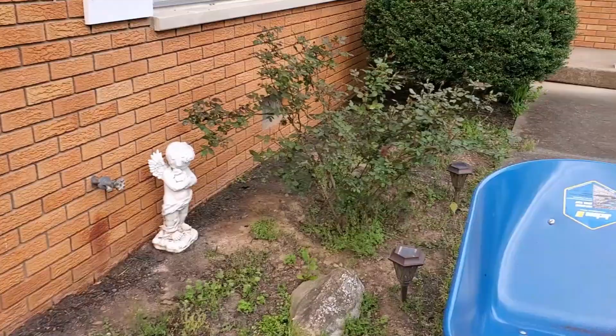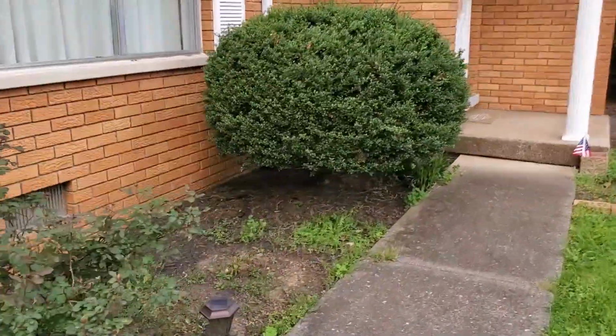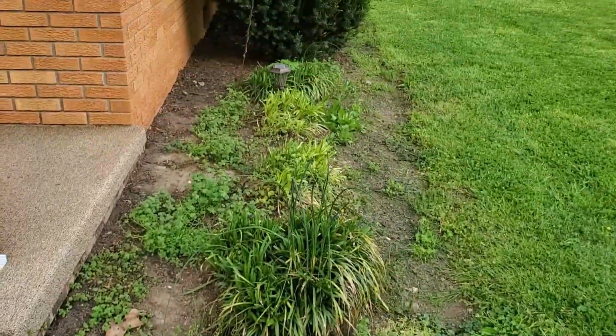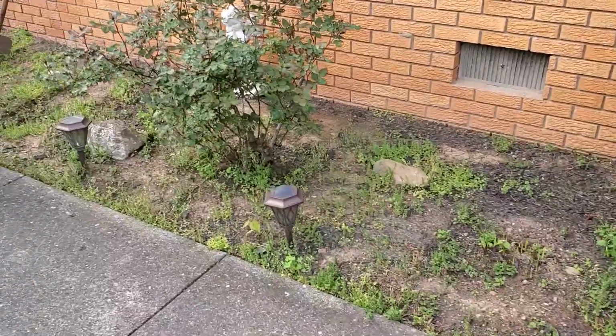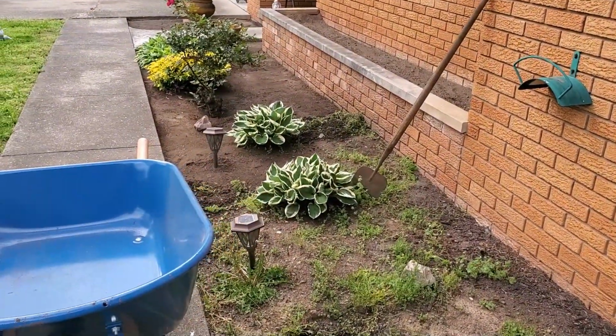Halfway finished, and I think I'm just gonna get to this corner right here today. I wanted to get all of this done. We'll have to see, but it's getting kind of late in the evening, and this is taking a lot longer than I thought. So I still have all this to do, and then you can see where I've kind of stopped.